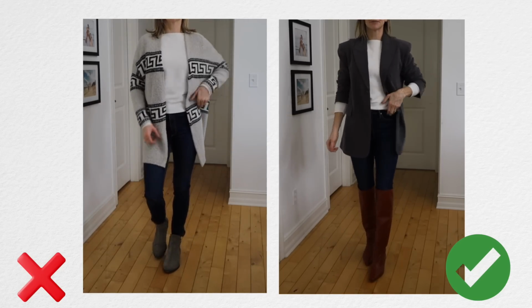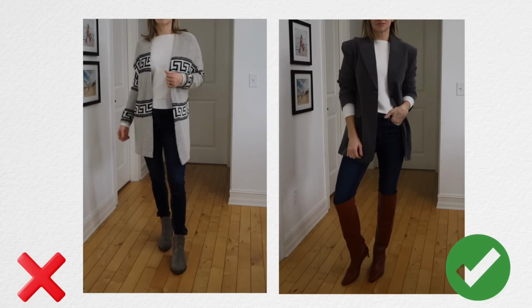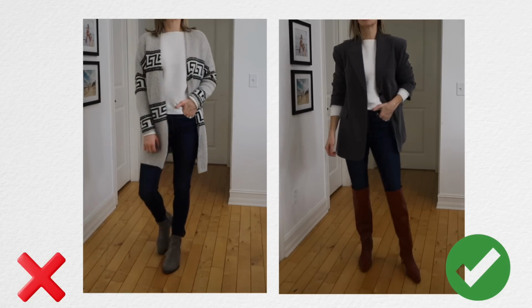Now, if you're working all day, you're sitting at your desk, just trying to keep warm, by all means, do the cardigan. That will probably be super comfortable. I save my cardigan for when I'm in dark, cold movie theaters. But when you're about to leave work and you're gonna go out to lunch or do something, just swap that cardigan for the blazer or leather jacket, and you will just look and feel so much more elevated.